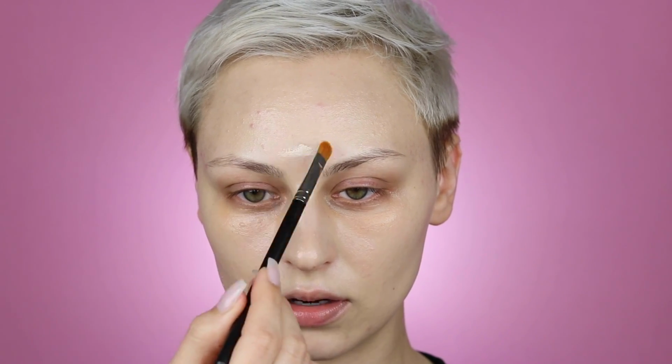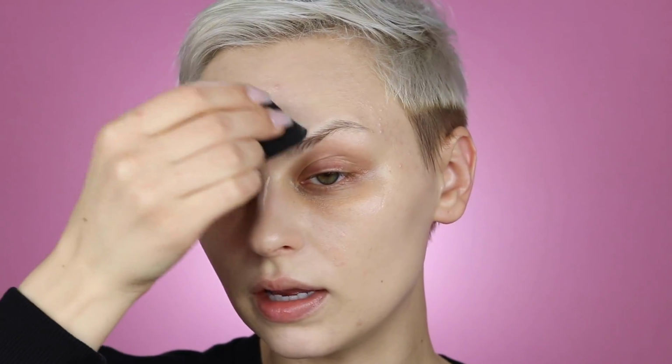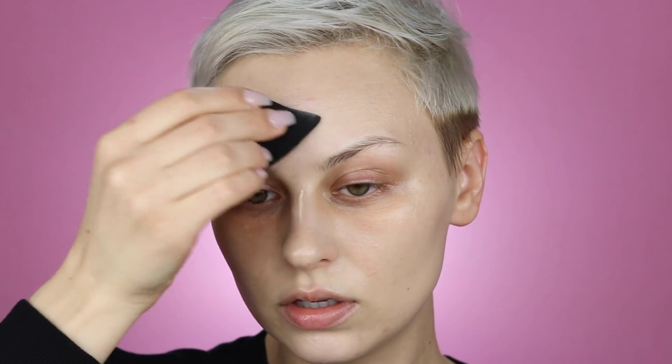The areas that I like to highlight typically are right here. I like to take a teeny little bit down my nose typically. I like to go right in here. I'm using a super tiny amount. Then I'm going to use my LC Cosmetics Velvet Sponge to tap that out and blend it in.